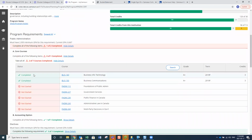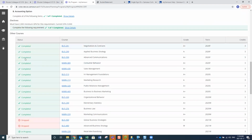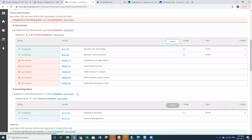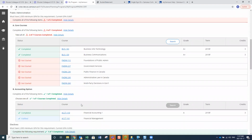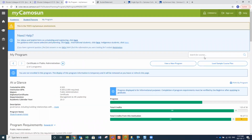So you can see here, I've chosen Public Administration. This student would have 2 courses completed towards this goal if they were to switch over here on that block. And as they go down further, we can see they've got a large list of completed courses towards the other areas. And we'll just show those details here so that we can see them. Okay, so it's a nice little feature if you are thinking of changing your academic goal and want to see your options available.